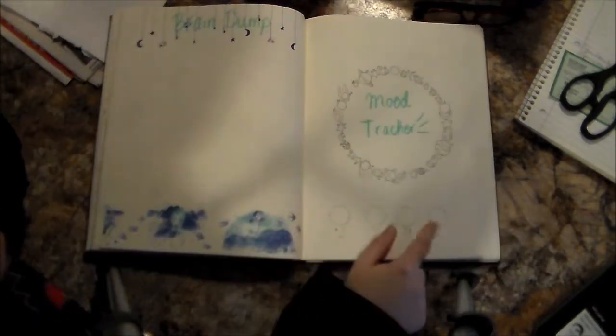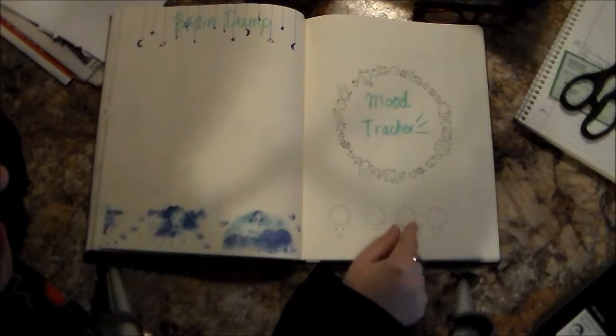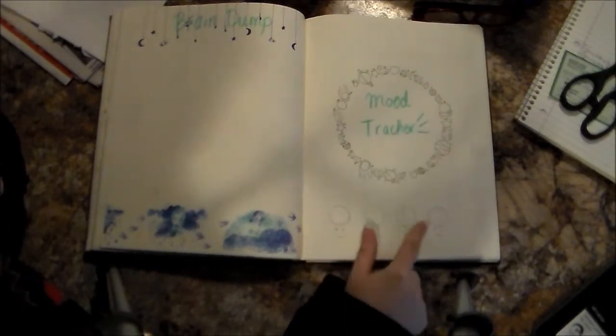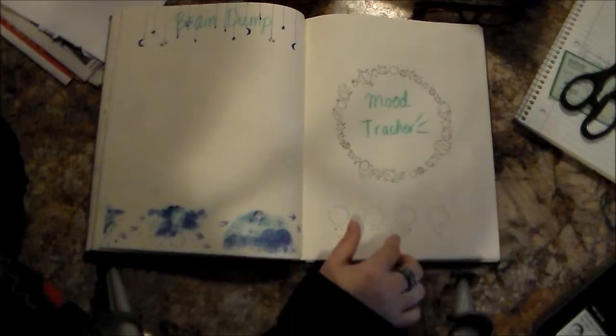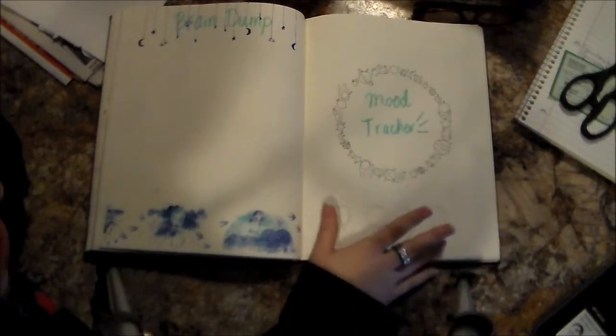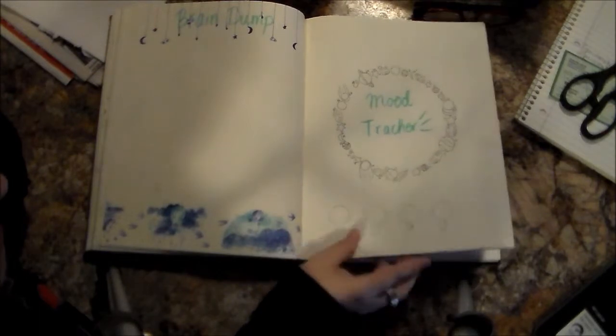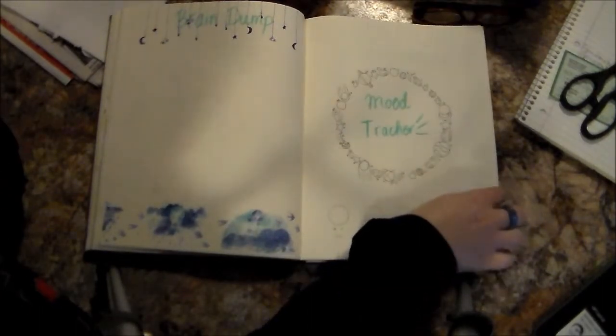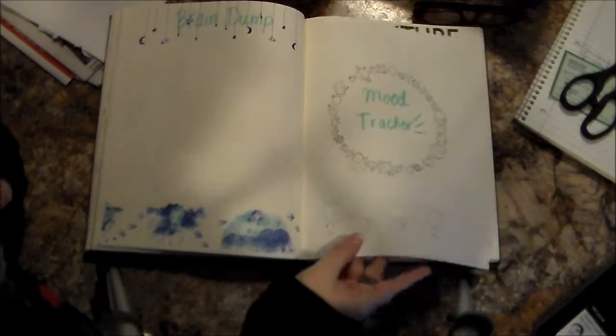I haven't really filled this part in on my mood tracker yet. It's just gonna be different shades of purple going from lightest to darkest, and I may try to use one of my metallic Gelly Roll pens for one of them just to add a sheen to some of them. I don't know, May's a whole month away, so we'll get to that.